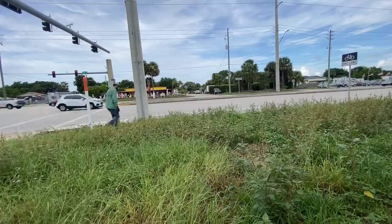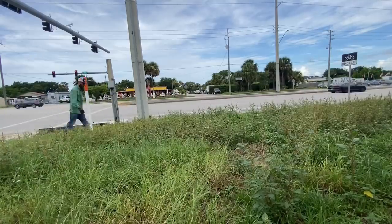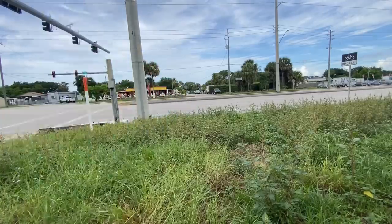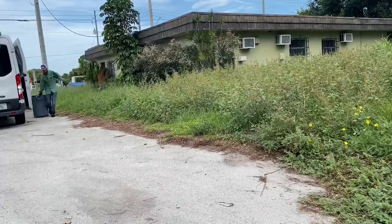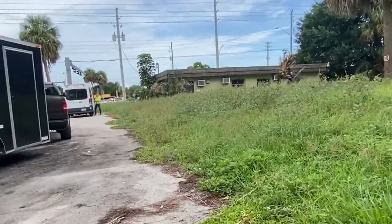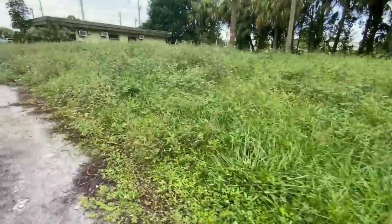Had these big old logs right here. They were probably holding up a sign or something, so I just threw those on the sidewalk for now and picked up all the trash around there. But yeah, this one was a wild one. But let's go ahead and look around. Oh, AP coming out of nowhere with all these branches and palm fronds right there.